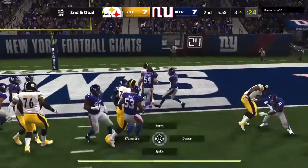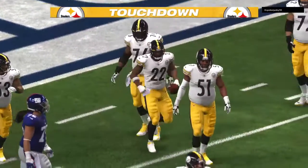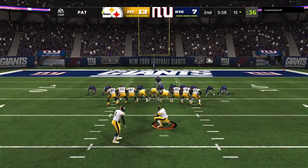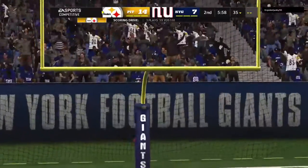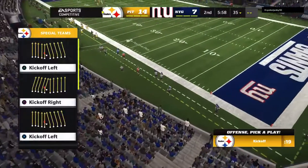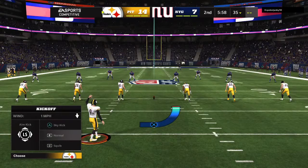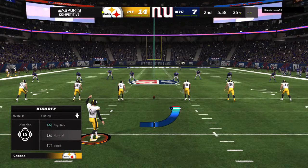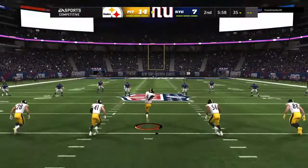Harris. And he's into the end zone. Touchdown, Steelers. Najee Harris. A 3-yard touchdown run. And the Steelers have taken the lead. Extra point put through by Boswell. And that makes the score 14-7. Boswell now to kick it away after the touchdown.